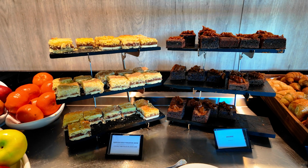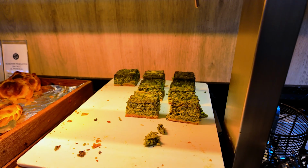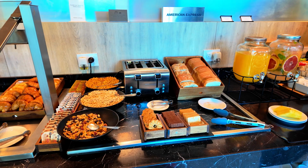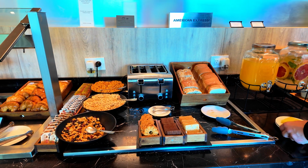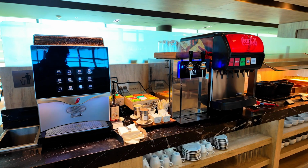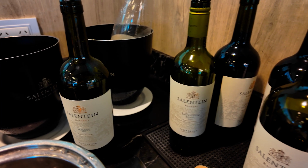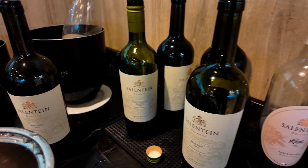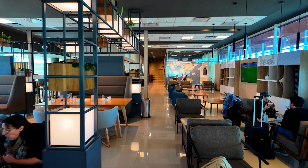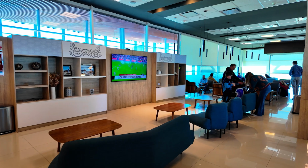These coconut and dulce de leche cakes looked amazing. There was plenty of salads, a spinach tart, empanadas and a chicken and mushroom stew with rice. They also had toast, biscuits and pastries. In terms of drinks, there was coffee, a soft drinks dispenser, a basic selection of spirits and some Salentine wine, which seems to be popular in all the Argentinian lounges I have visited so far. There was also a good selection of beers, but my main priority was a shower.